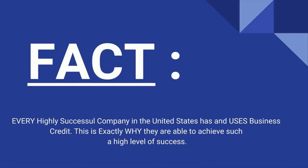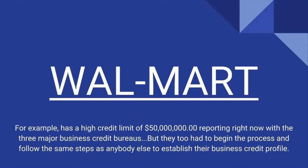Every highly successful company in the United States has and uses business credit. This is exactly why they are able to achieve such a high level of success. For example, one has a high credit limit of $50 million reporting right now with the 3 major business credit bureaus. But they too had to begin the process and follow the same steps as anybody else to establish their business credit profile.